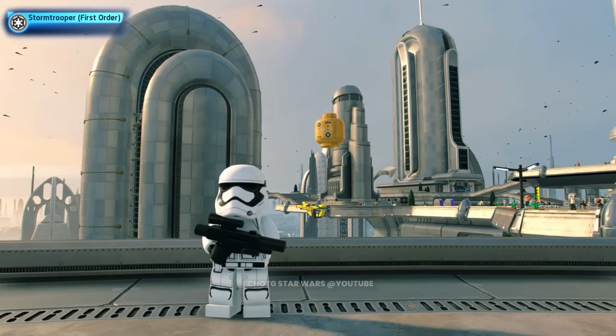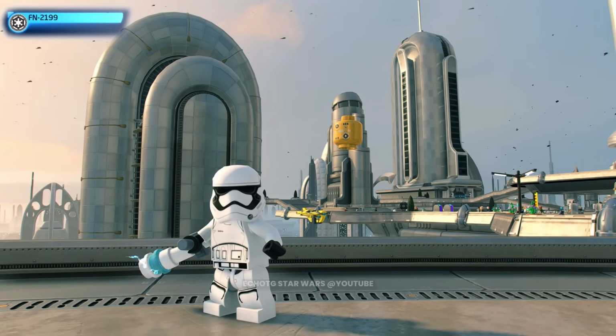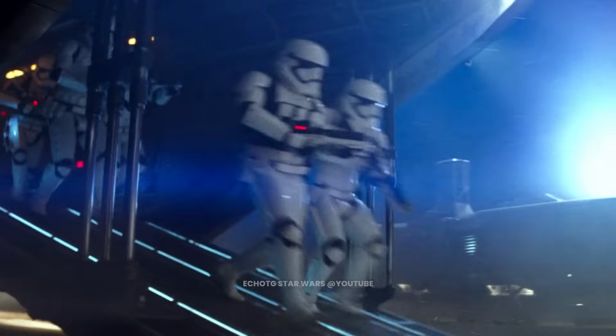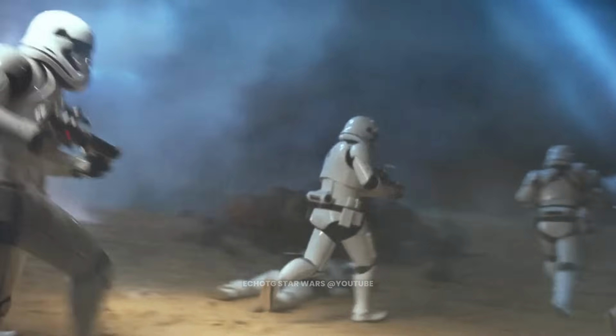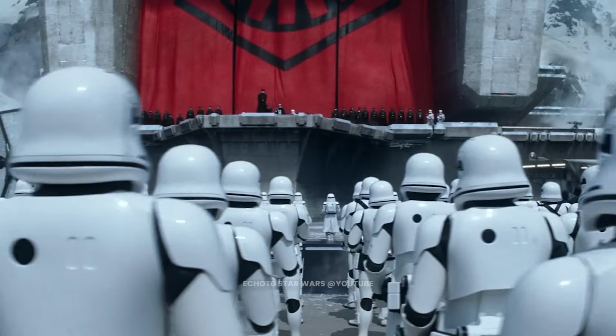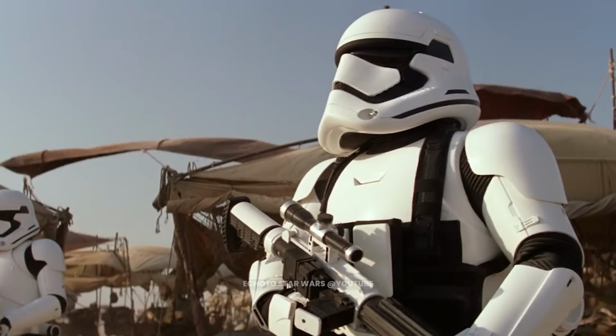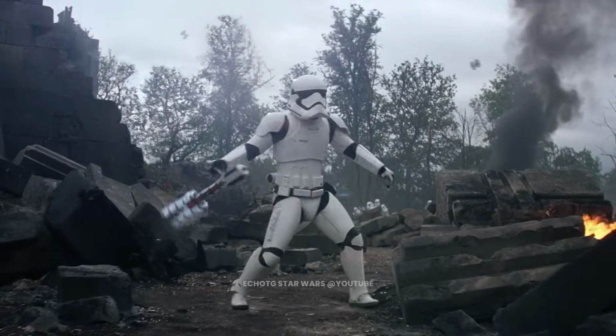This is First Order Stormtrooper and FN-2199. Made up of mostly conscripted participants, the First Order's Stormtroopers took influence from the Galactic Empire's equivalent. These new troopers wore a similarly recognizable white armor, used to remind the galaxy of the Empire's reign.